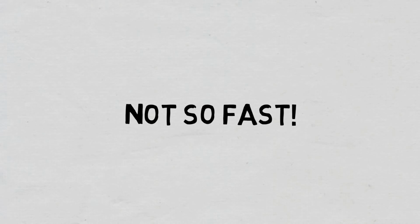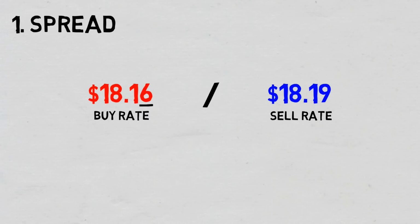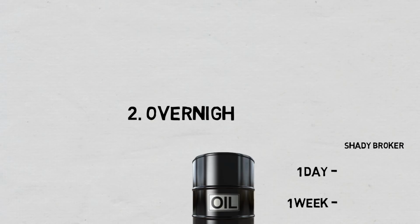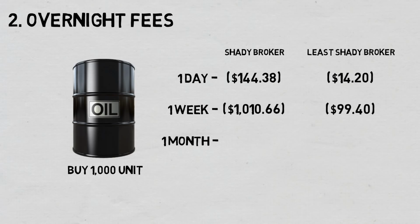Before diving into the content, I want you to know some facts that could possibly influence the profit on your trades. Spread is the price difference between buy and sell. Most brokers offer a rate of 3 pips. If you're a trader that buys and holds for a long period of time, spread isn't going to affect your trade much. But if you're a day trader, then you should go for a broker who offers 1 to 2 pips. Overnight fees. Some brokers charge high fees for holding a buy position overnight. Their objective is to prevent you from making money.